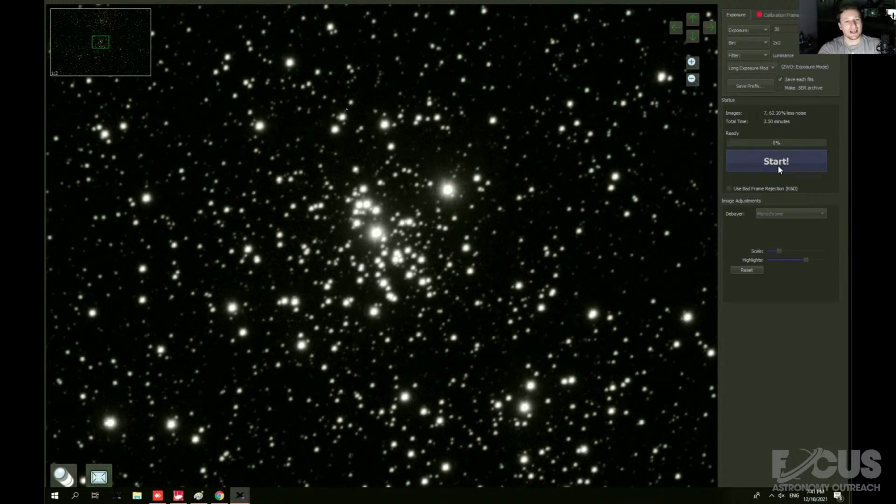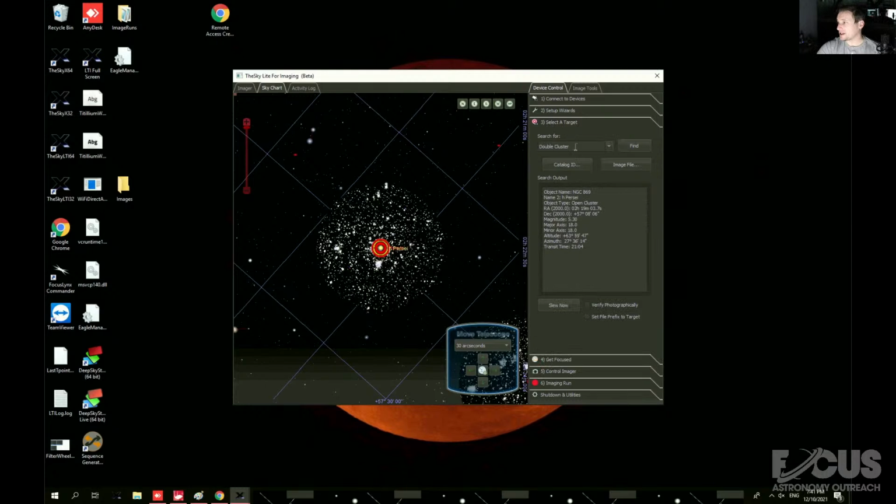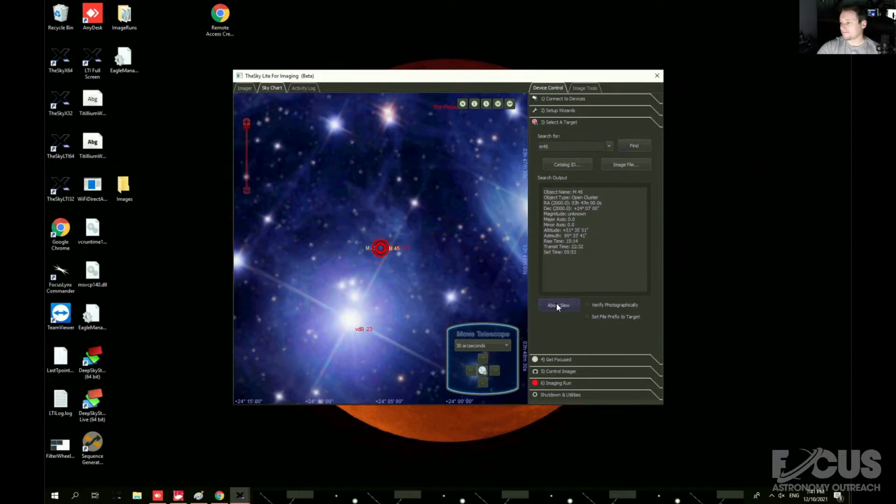All right, so that's the double cluster. Highly recommend it. Easy object. If you're getting something for the holidays or you just want to go out and do some viewing, it is a fantastic object to get your feet wet in deep sky observing. So well worth it.